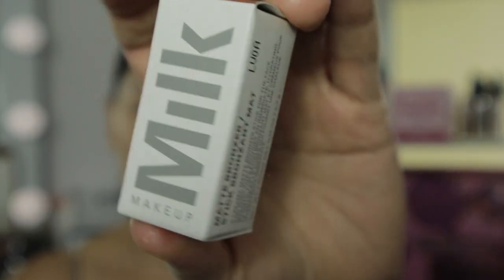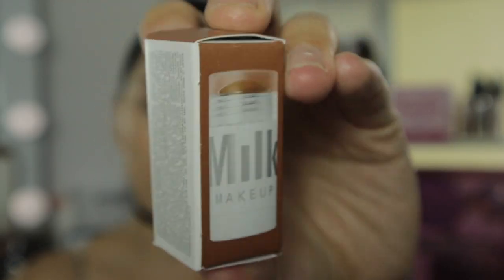So for bronzer, I have here from Milk Makeup, what is it called? The matte bronzer. It's like a bronzer stick. That is the carton there, very cute. And this was in the mini size. I love that they do minis because I just think that's such a good way of trying the product without committing to having to buy the full size.